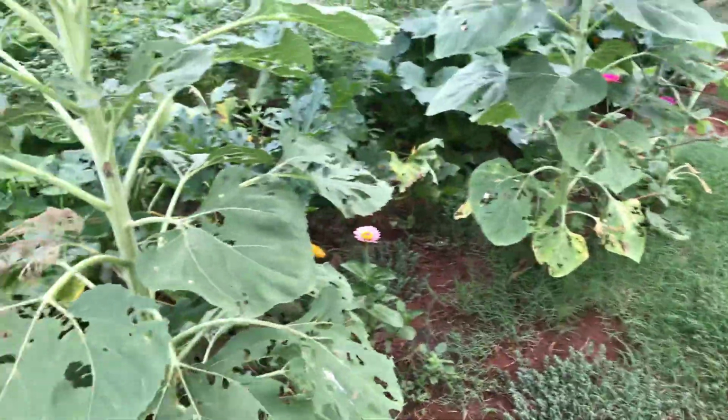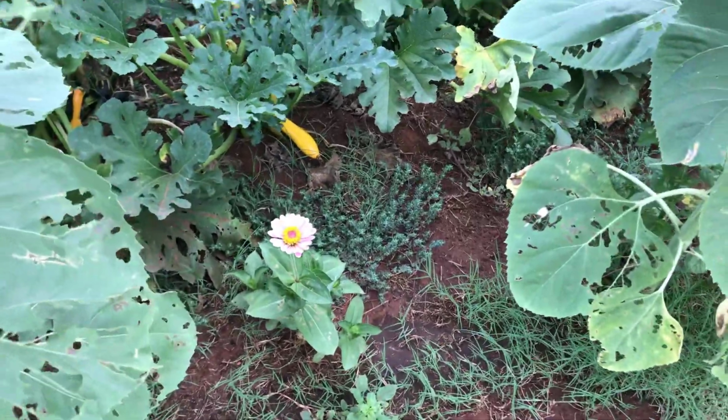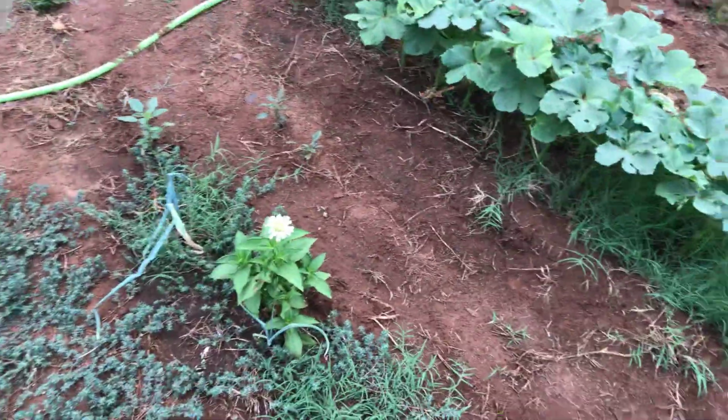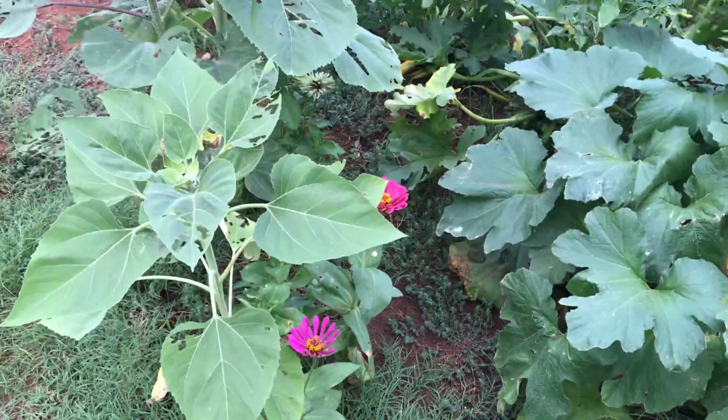The sunflowers are doing good. The zinnias are coming up over here as well. The onion row has been pooted. I'm probably going to take it out as well, till it, and put something else in here. We're just wasting space. More zinnias.